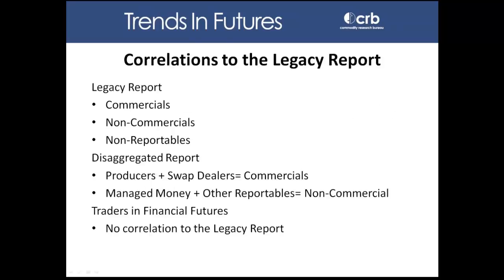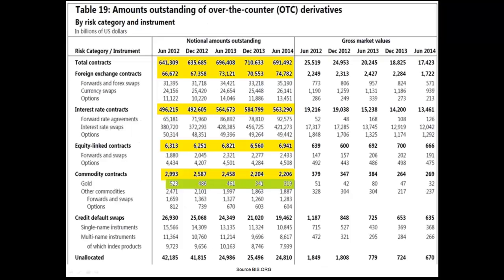Now, there is a correlation between the legacy report and the disaggregated report. Producers plus swap dealers equal commercials. Managed money plus other reportables equals non-commercials. So they literally took the swap dealers out of the commercial category. In traders of financial futures, there is no correlation. Now, why is this important?